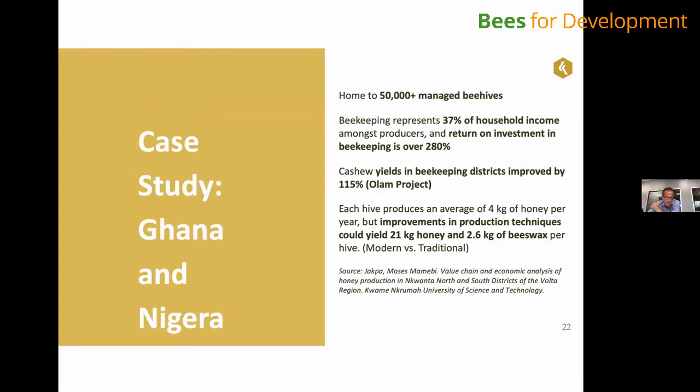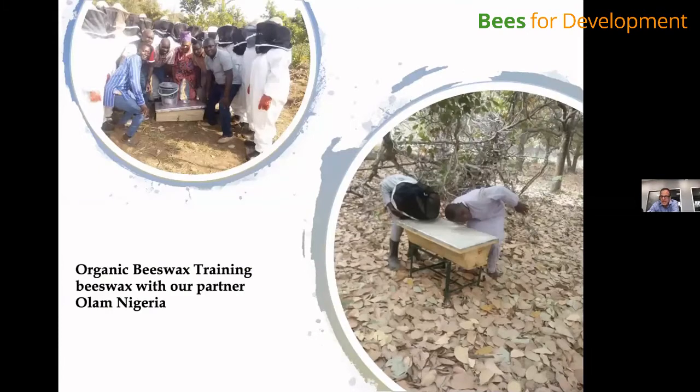Each cashew hive produces 4 kilos of honey a year, but improvements in production techniques that can be learned mean they can get up to 20 kilos of honey and almost 3 kilos of beeswax. So again, the economics of this are incredibly important. There are some pictures of us training the organic cashew farmers in Nigeria. This was again last June, a year ago.